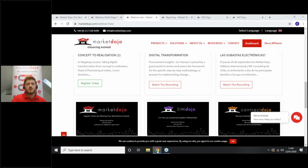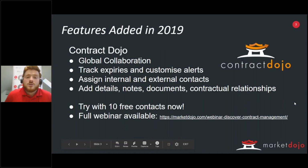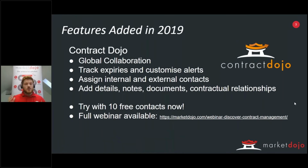Okay, let me just jump back to my slides. So everyone now should have access to Contract Dojo. Within the top bar, everyone should be able to see that Contract Dojo option. And as a company, you will have 10 free contracts to play with. If your superhost has chosen to provide you access to that, you'll be able to play with it now. If not, you'll get a splash screen detailing who to go to to request access and showing you some more information about what Contract Dojo can do.